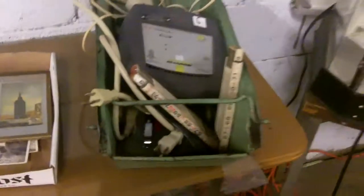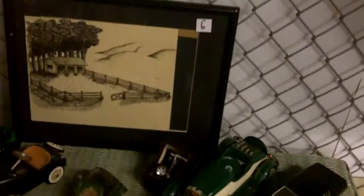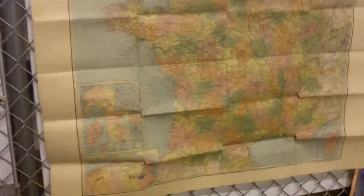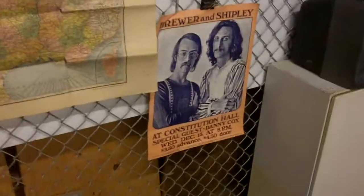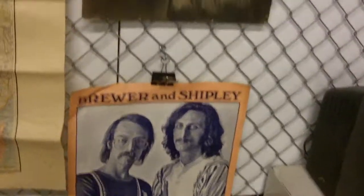Okay, well, there you have it. And there you have that, and that, and these, and those, and them. That's a good little piece. There's a World War I era map of France. Brewer and Shipley, local heroes. Kansas City's own poster there. Just an older one.